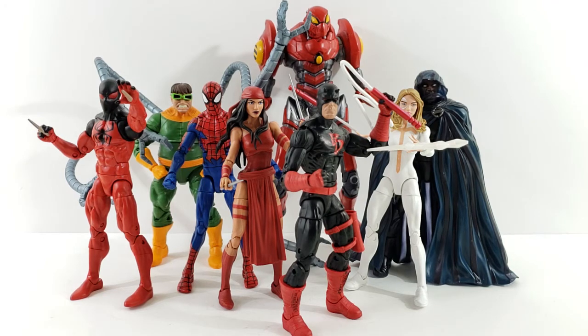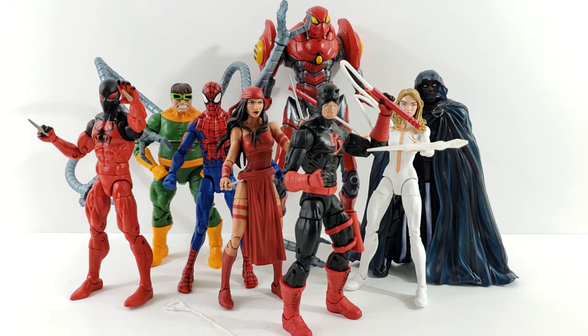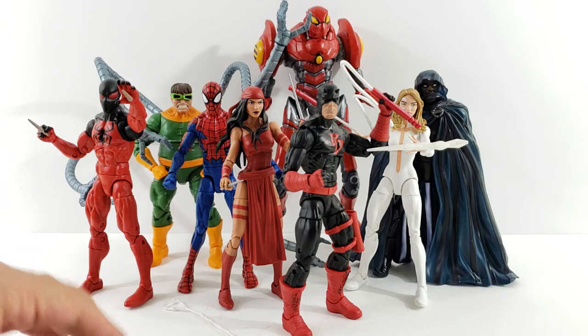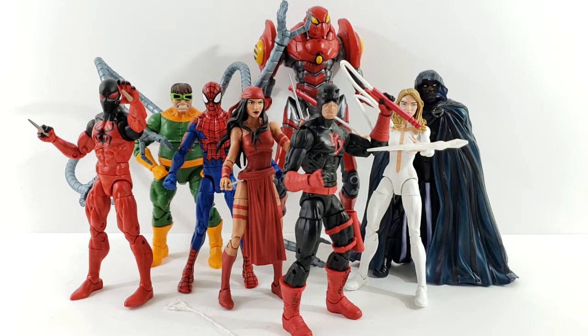I do like how he came. I didn't show you guys in this on the ground here, but he came with that webbing. I think that's really nice. But my complaint was he doesn't have a way to really grasp the webbing, so I kind of have to loop it around his hands. It kind of bothers me. I don't know, maybe that's a small thing, but yeah.